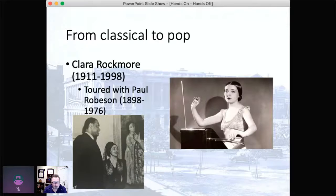Robeson, an incredibly talented bass baritone, distinguished himself not only as a college athlete at Rutgers and Columbia, but also as a stage and screen actor and a political activist, which would develop quite a number of problems for him late in life with the US government.